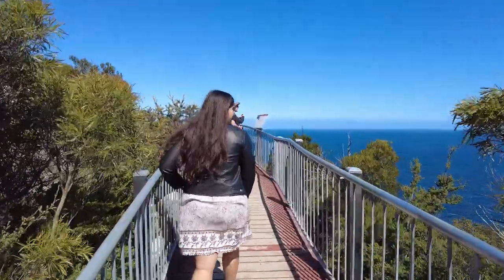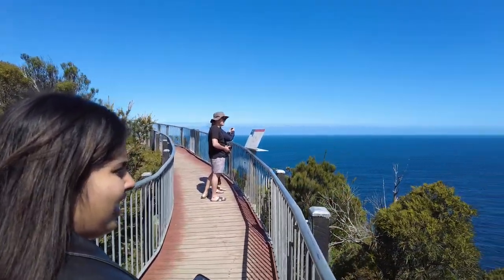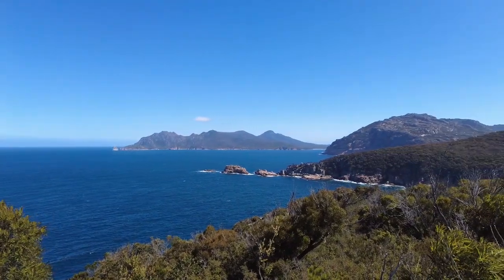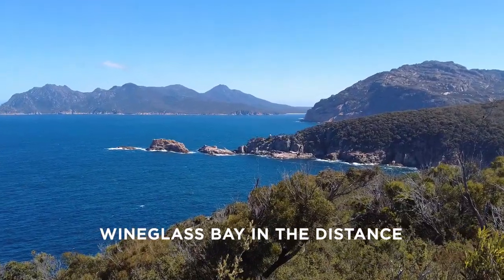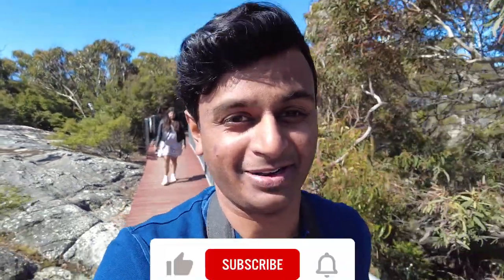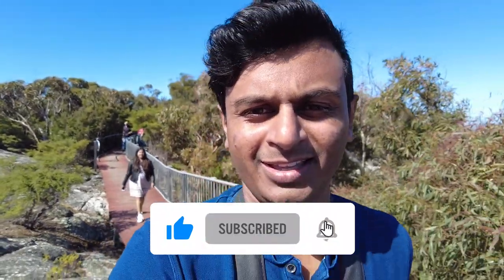Alright, so we're on the boardwalk. It's a leisurely 10 minutes walk around it, taking in the beautiful views, and it offers a very different perspective of Wineglass Bay. So the Cape Tourville walk offers a very different perspective of Wineglass Bay lookout. Still recommend doing the hike and getting the picturesque view yourself, but this is certainly a worthy addition to anyone's trip.